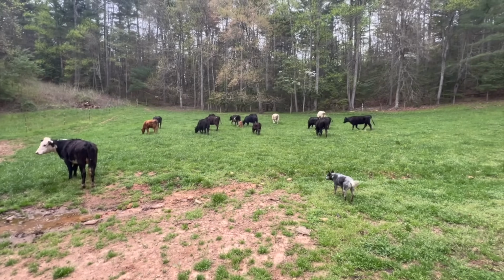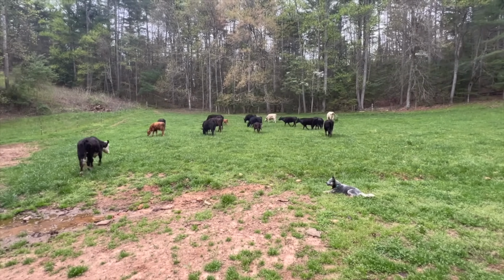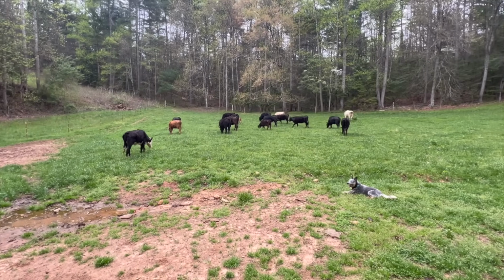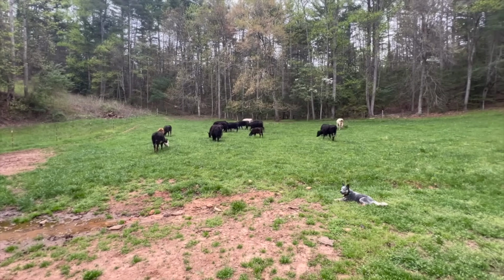There is nothing like seeing cows move on to fresh new grass where they've actually got something to eat, instead of that stuff that people have let them just trim down to the dirt. Beautiful, absolutely beautiful.